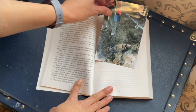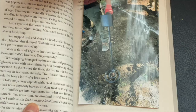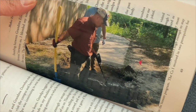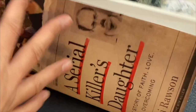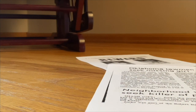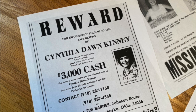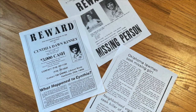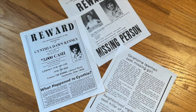It's these images that flipped yet another page in Carrie Rawson's story. This summer and spring, investigators digging into her family's old property over in Park City, trying to tie her dad, Dennis Rader, to cold cases. Mysteries like Cindy Kinney, a teenager who simply vanished from Oklahoma in the 70s. Rader was working nearby. Kinney was abducted from a laundromat in Pawhuska, and I was like, that doesn't match my dad at all, right? Because my dad did home invasions.